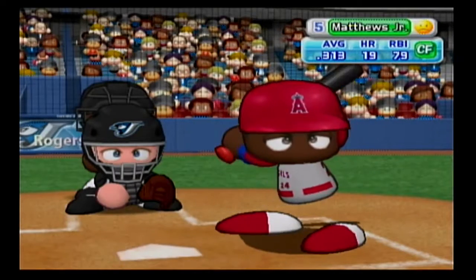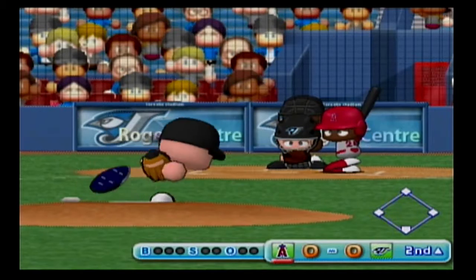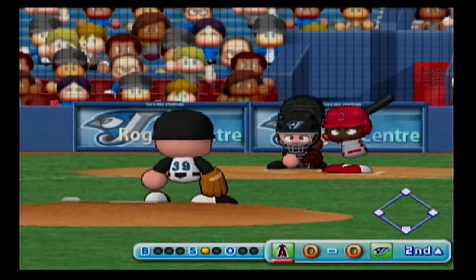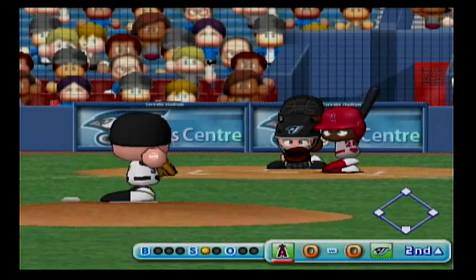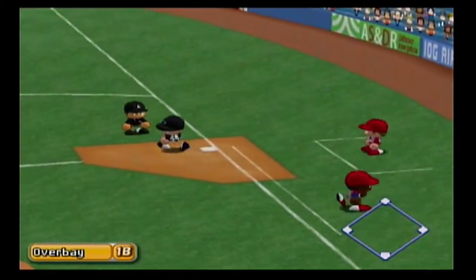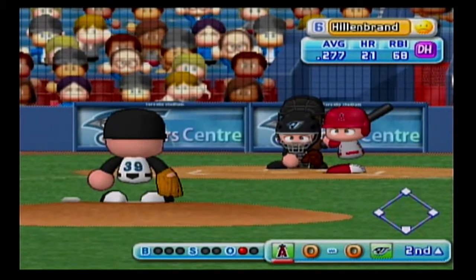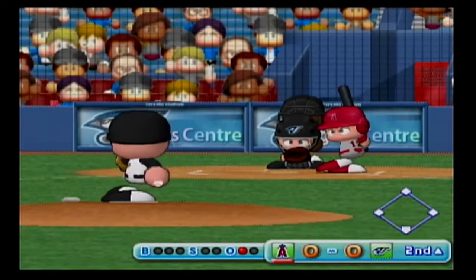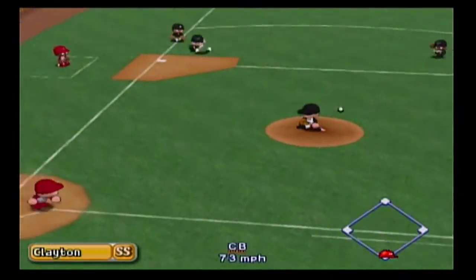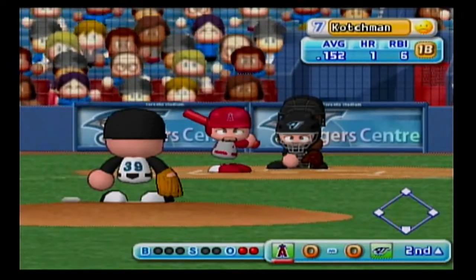The Angels are now up to bat. Here we go for the first pitch. Center field. It's a strike. Count 0-1. Dribbler off the bat. They're throwing to first. Out. One away. Matthews is retired on an infield grounder. Next at bat, Shea Hillenbrand. Here we go, the first pitch. First pitch is struck for a hit. Throw to first. Out. Hillenbrand grounds to short and is retired.